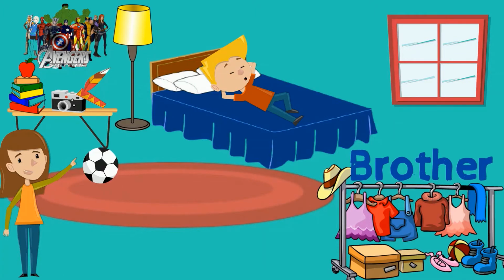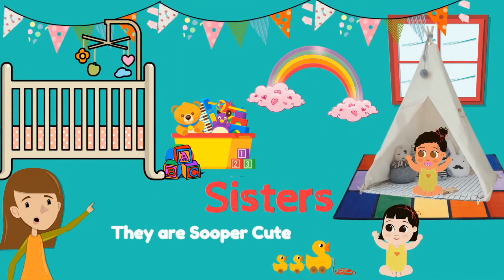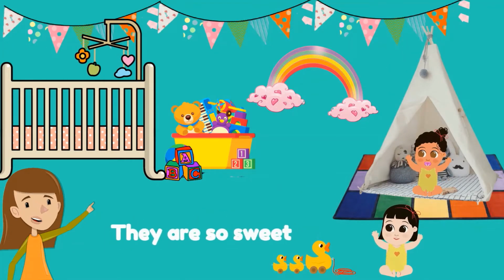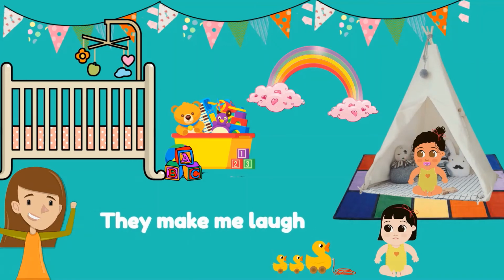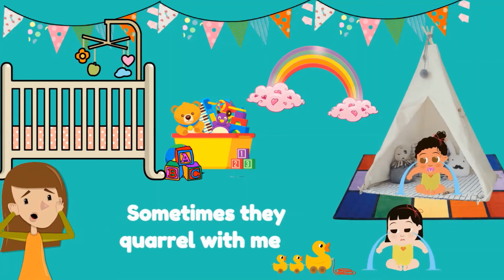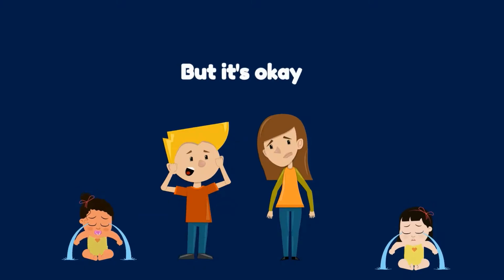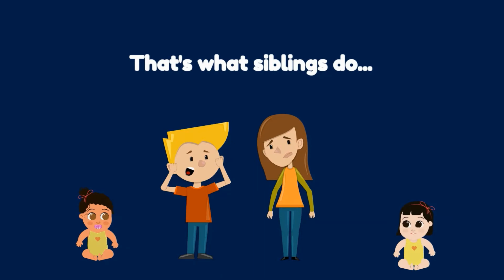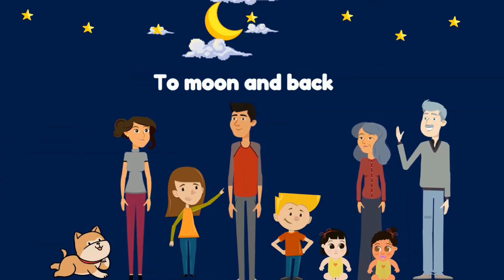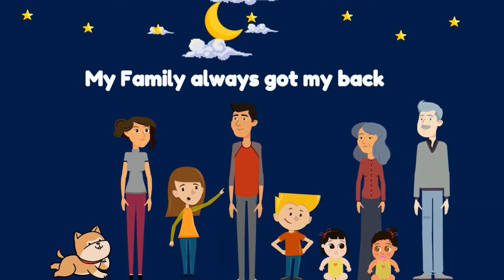Next is my brother, I call him bro. Then two sisters, they are super cute. I play with them and they are so sweet. They make me laugh, they make me smile. Sometimes they quarrel with me, but it's okay, that's what siblings do. As we love each other to the moon and back, my family always got my back.